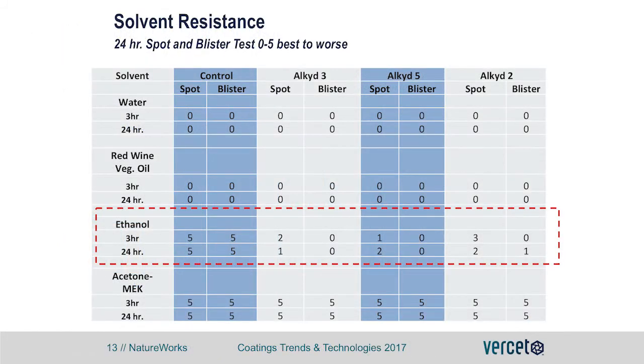On coatings, solvent resistance is a big issue. We're thinking in this area more along the lines of a wood coating application. So we're looking at spot testing as a result of solvent attack, or delamination as a result of solvent attack on the coating. We looked at water, oil, and wine. That was a good combination. That was a good day. We looked at ethanol, and we looked at acetone.